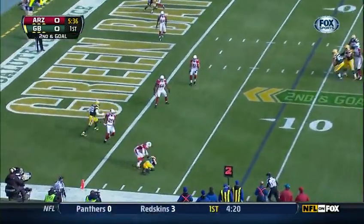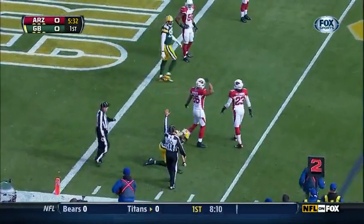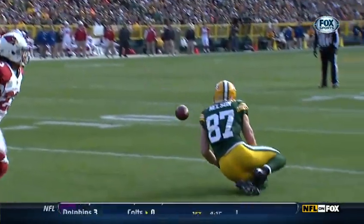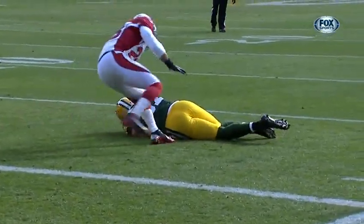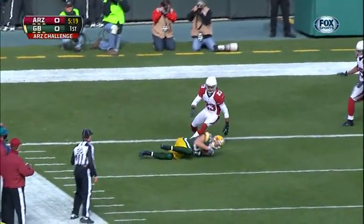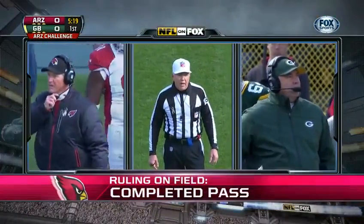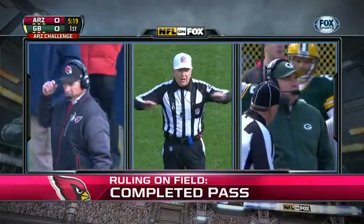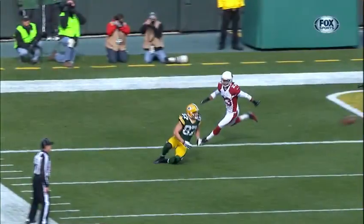Rodgers gets rid of it quickly, and the pass is caught by Nelson. Looked like he might have tried to make a play on this ball, and maybe his ankle got underneath him, and he may have twisted that. A challenge by Arizona on a pass that looked like it bounced in will be reversed. After reviewing the play, the ball hit the ground. It's an incomplete pass. Third and goal at the 8.5-yard line.